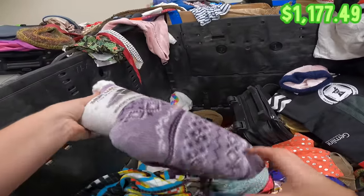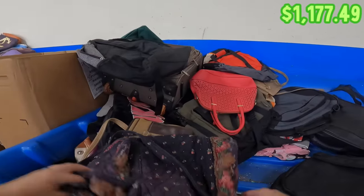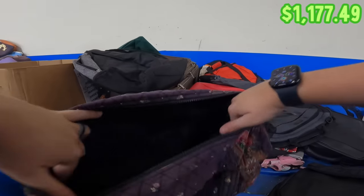Do a Tag Muckluck socks. These are really nice socks. I'm definitely gonna get these. Just found this Vera Bradley, older style, but it's like a cute little weekender bag type thing. Yeah, I'm gonna grab that.